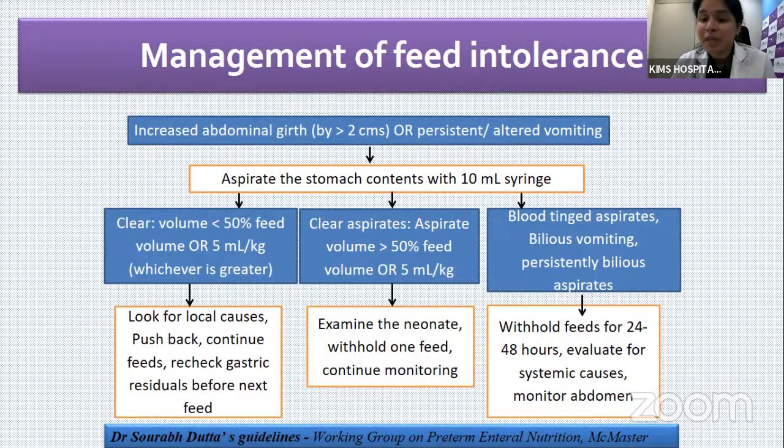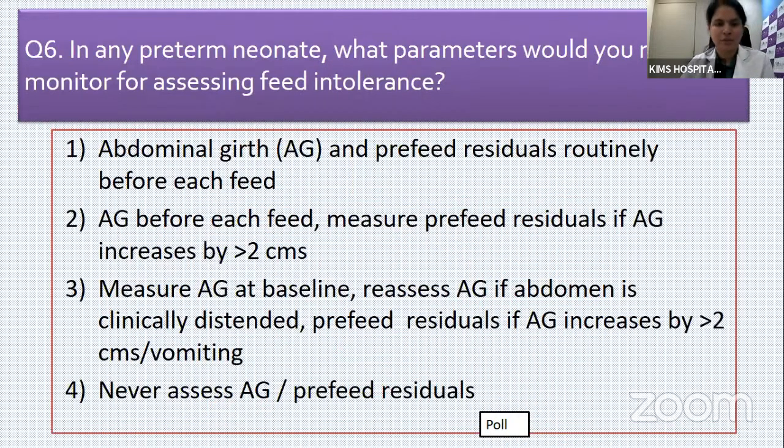If the baby has bilious vomiting, or if there are persistently greenish bilious aspirates or fresh blood tinged aspirates, this could be a potential sign of necrotizing enterocolitis or possible gangrene of the bowel wall, particularly fresh blood in the aspirates. And here it may be appropriate to withhold feeds for 24 to 48 hours and to assess the baby with appropriate radiological investigations and rule out other systemic causes like infection.